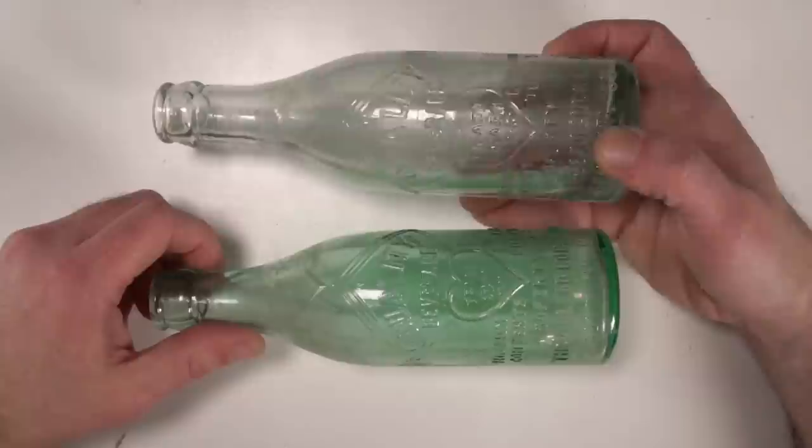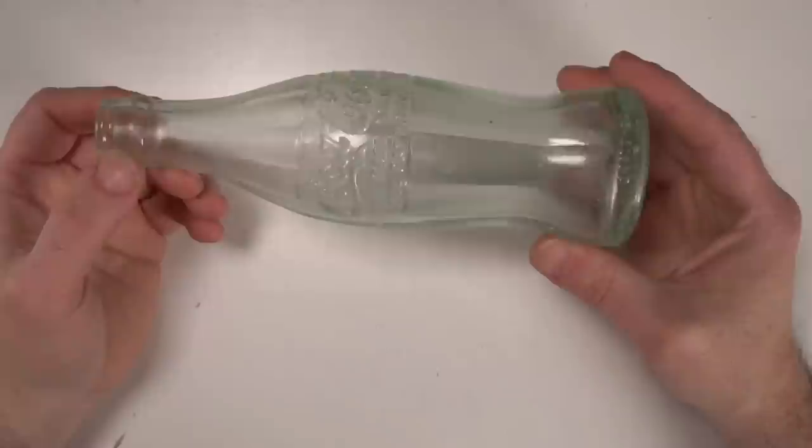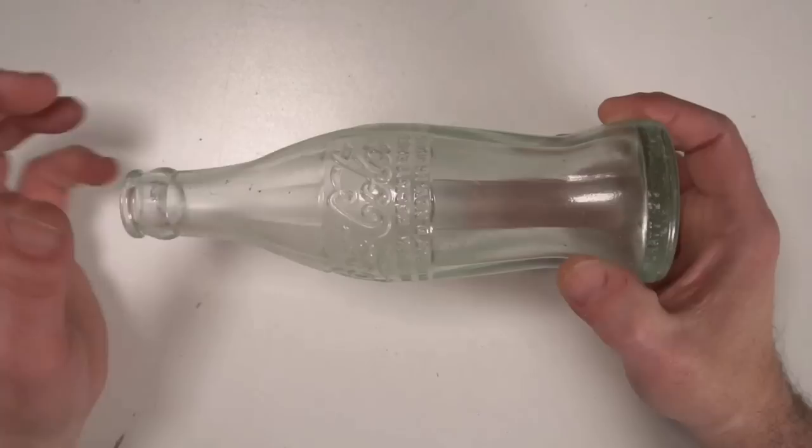It just depends. eBay is not the only source. There are soda bottle sales and shows also. Now, 1915, Coca-Cola patented this contoured bottle here. Though these are patented in 1915, they actually started to roll out in about 1916 through 1928.